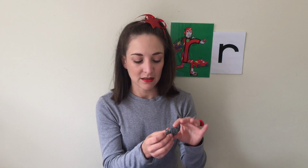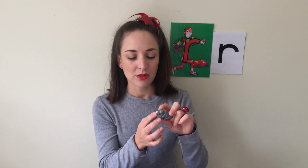The next object that I have is an animal that is almost extinct in South Africa. It's really small, so I do hope you can see it. Let's see if I put it closer to the screen. There we go. I have a little rhinoceros or rhino. R for rhino.